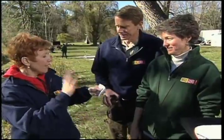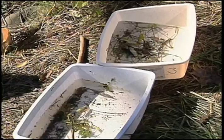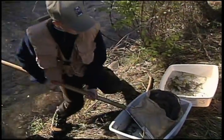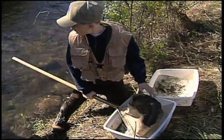That's right. Can you help me out with the four? I haven't written them down, but I know you guys know them by heart. Grazers, filtering collectors, predators and shredders. Oh, good. They got them right. So let's explain them and show them and see how they work.